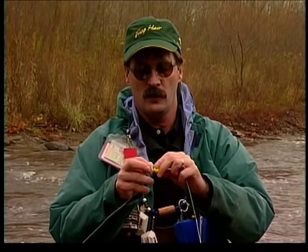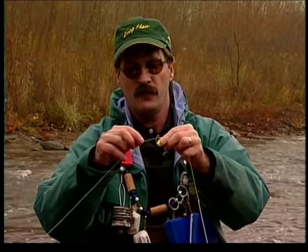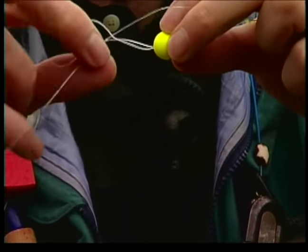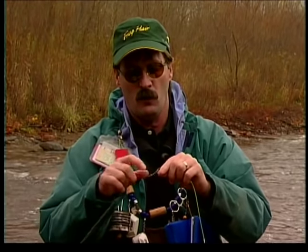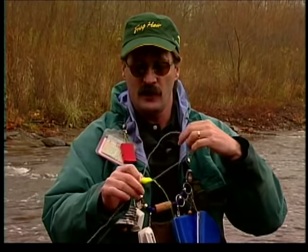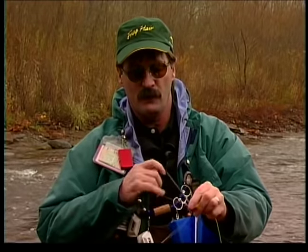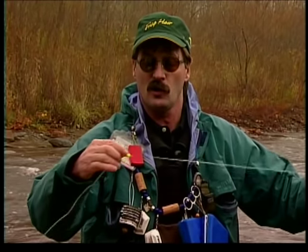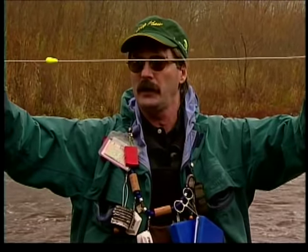And what I do on the indicator is to double my line over and push it through the hole that's in this indicator, feed it back through, and that allows me to adjust the indicator according to the depth of the water. And in most cases, I'm all the way up at the top so that I have 9.5 feet of line. But as I get into maybe slower water without the same amount of depth, and I want to have the indication occur quicker because they're more subtle, I can move that down my line very quickly.